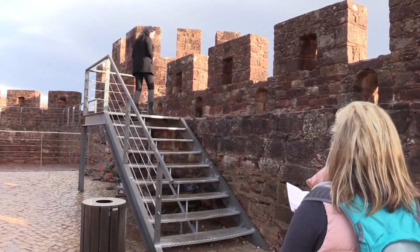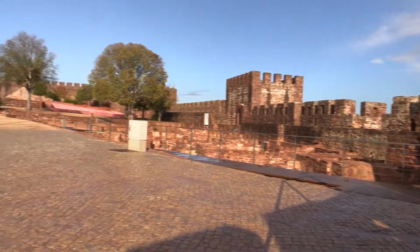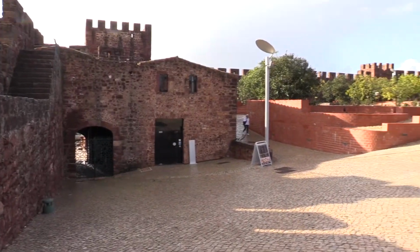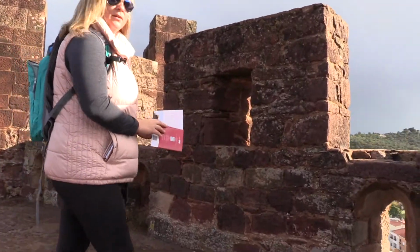Classified as a national monument in 1910, the castle underwent renovations in 1940. Walls were consolidated, stretches were demolished and rebuilt. Completed in 2009. Yeah, let's walk this whole perimeter.